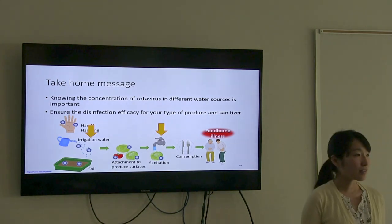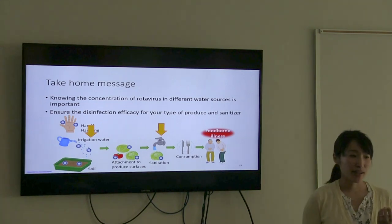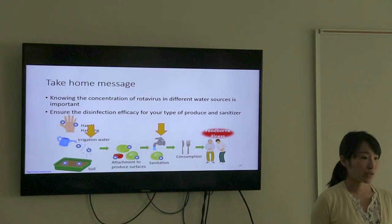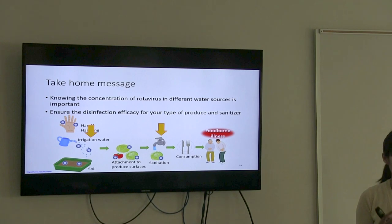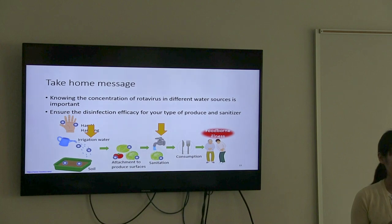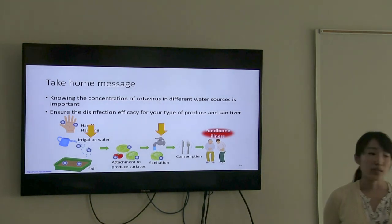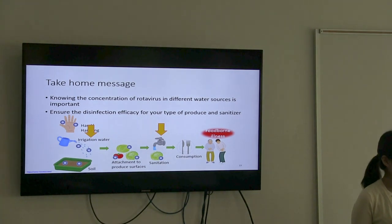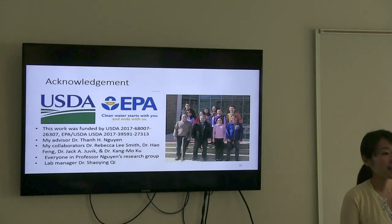Here is my take-home message for this presentation. Knowing the concentration of rotavirus in different water sources is important. We should know how much contamination we have, or whether we have contamination or not, in the irrigation water source. And we need to ensure the disinfection efficacy for your type of produce and sanitizer, because depending on the cultivar and sanitizer, the effectiveness of disinfection is different. This is my acknowledgement. Thank you very much.